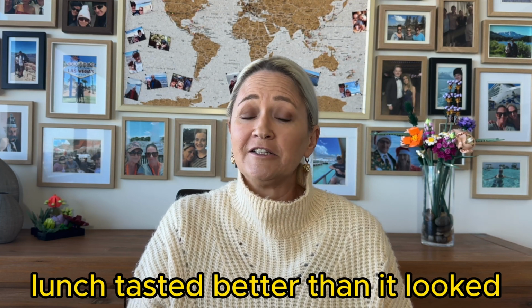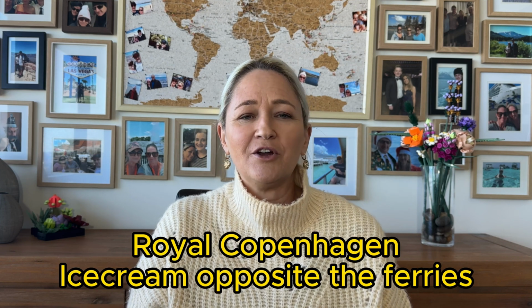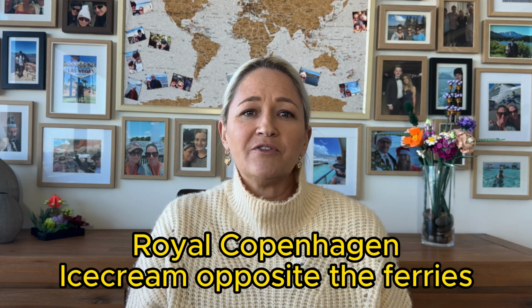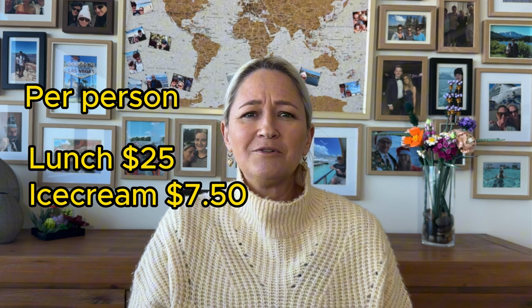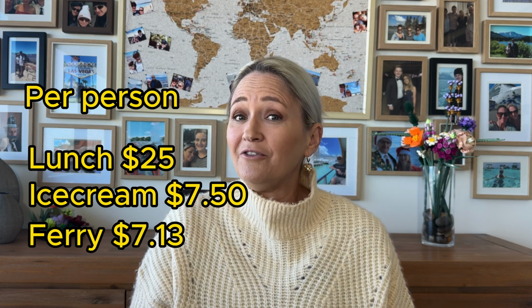We had a delicious lunch in the Rocks. We had some ice cream, snuck in that ice cream, and all in all, it was a fantastic day. Now, we did have the challenge to stick to a budget, and I think we well and truly stuck to that budget. The lunch cost us $25 each. We spent roughly $7 on an ice cream and roughly $7 on that ferry trip. So all up, we spent well under $50 per person. It worked out around $40 per person.